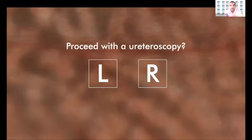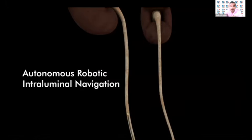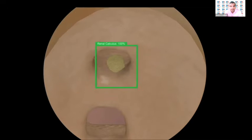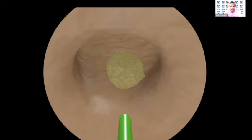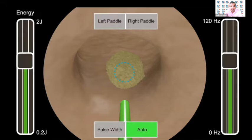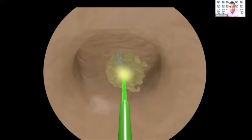Once the scope is inserted inside the body, that's it. Then you come and sit on the chair, and you can use this wireless interface, which is like a tablet to navigate. In this case, it's navigated inside the kidney, finds a stone. Robot recommends to break the stone. Laser fiber is inserted next to the robot. It gives the trajectory of where it's going to shoot. You can change the settings on your wireless notebook, and once you are okay with it, you know, you shoot, and this is how the stone starts getting broken.